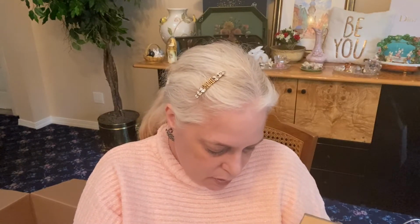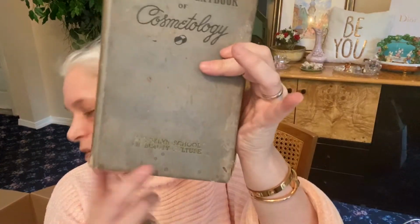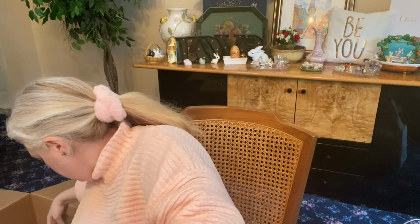It was copyrighted 1938 to 1946. Brooklyn School of Beauty Culture. So this is a standard textbook for a cosmetology school in Brooklyn, 1947 printing. This is a very, very cool book.